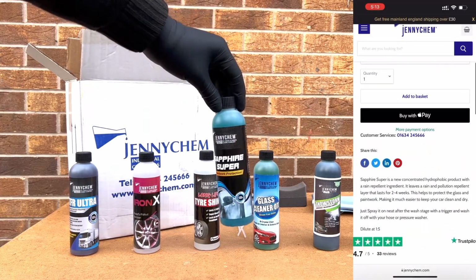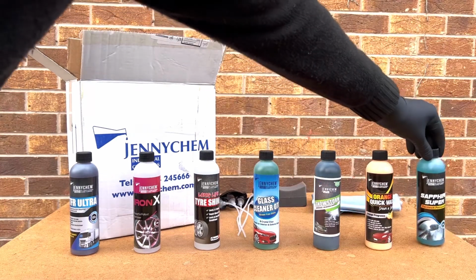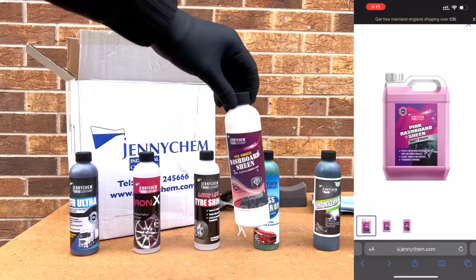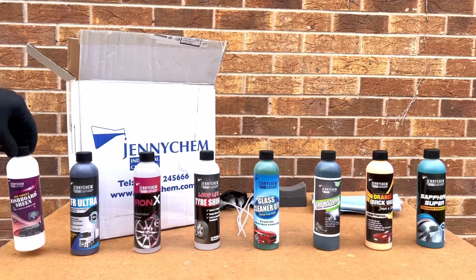Sapphire Super Rinse Aid gives you a ceramic coating-like finish. Simply spray on and wash off. And lastly, they've given you the V-Sheen Plastic Restorer to bring your plastics back to life.